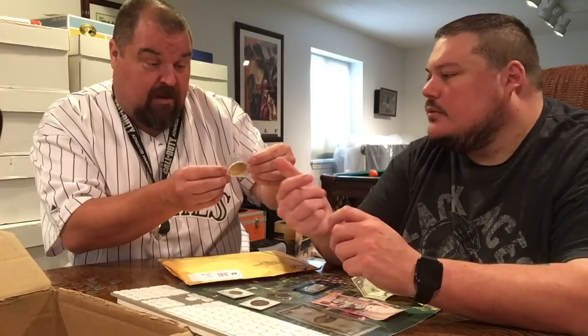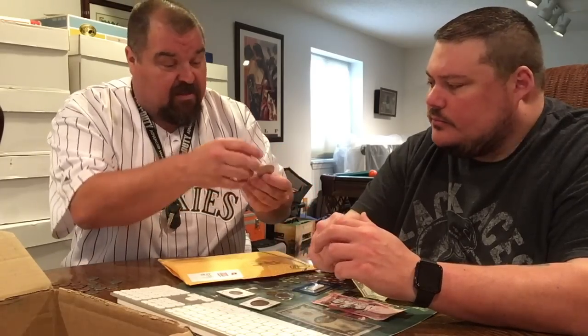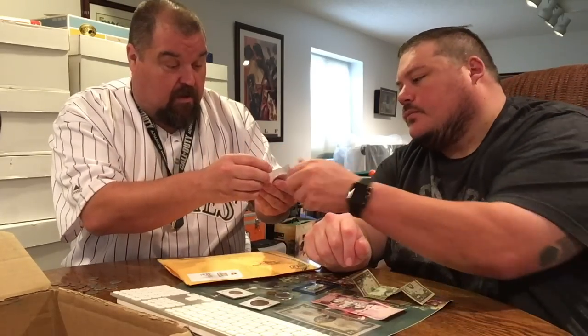All right, I got something big. No way! What is it? A peace dollar! Really? 1925! Peace dollar. I can't see if there's a mint on the back. I think the mints are on the back of these. That is really, really cool. Oh, wow, it's in great shape, too.